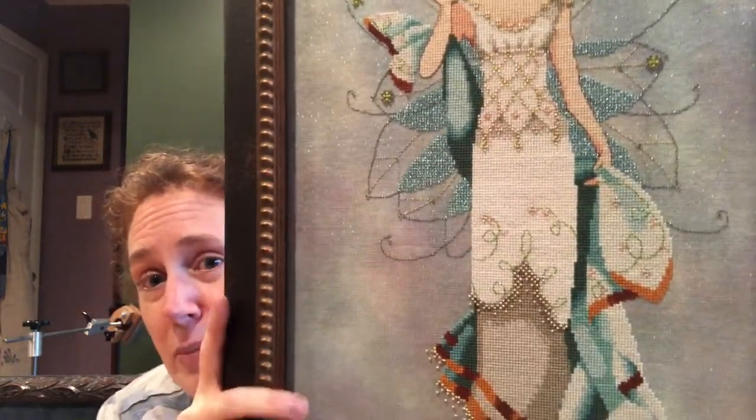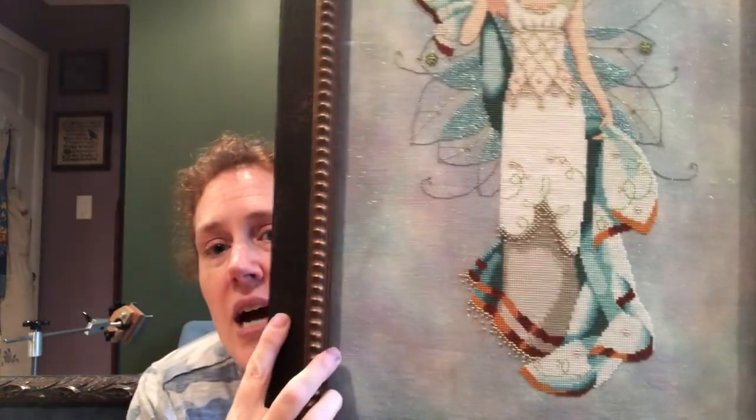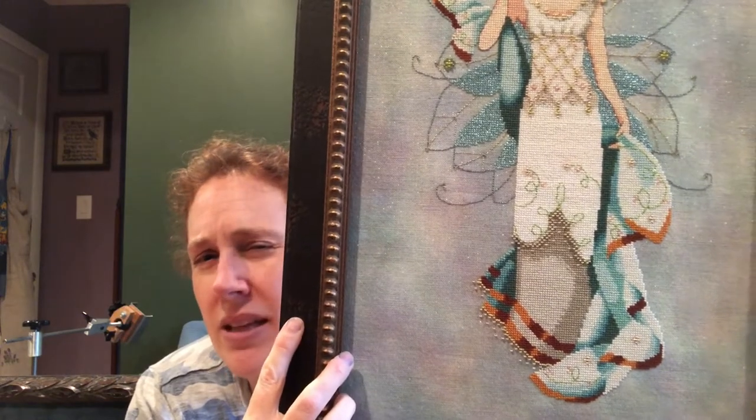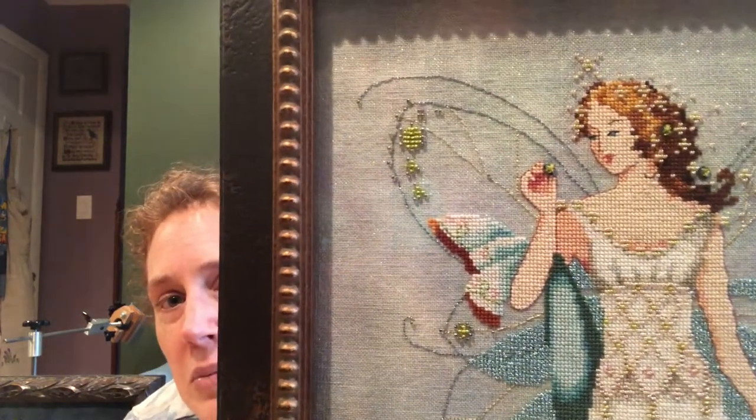I love using the Sugar Maple Fabrics. I still have a very small stash of Sugar Maple Fabrics that I can use. I love her dress, the beading on it. Anyway, I love stitching this. It was not dated, but it was definitely stitched sometime between 2004 and 2008, probably like 2007, 2008-ish. But that's Mirabilia's May Emerald Fairy. She's completed all of the calendar fairies now, if I remember correctly.